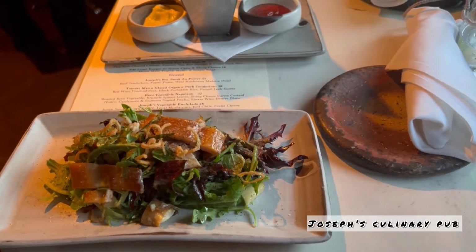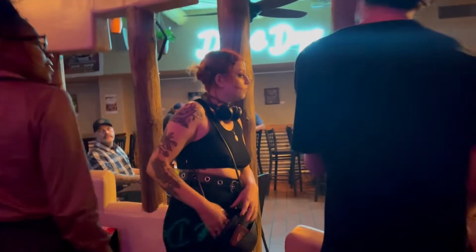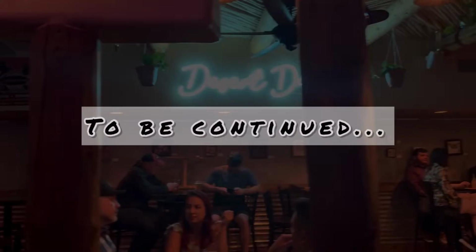We still were a bit hungry, so we headed over to Joseph's and had some duck fat fries and a trout salad. Now guys, this is the point of the night that started so good and then ended so bad. Stay tuned for part 2 to hear what happened.